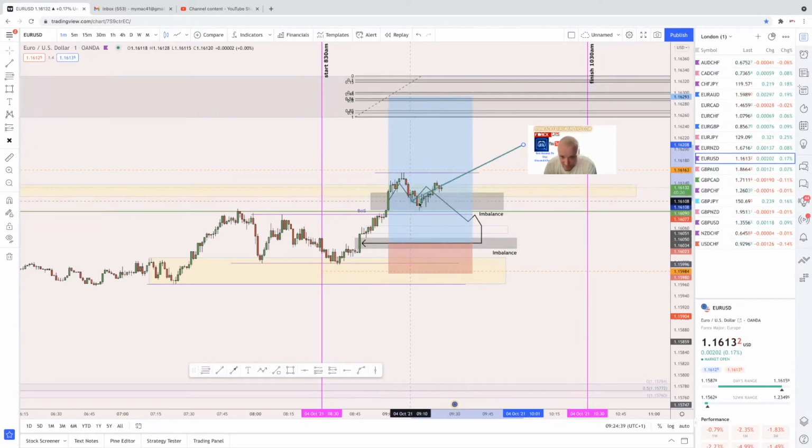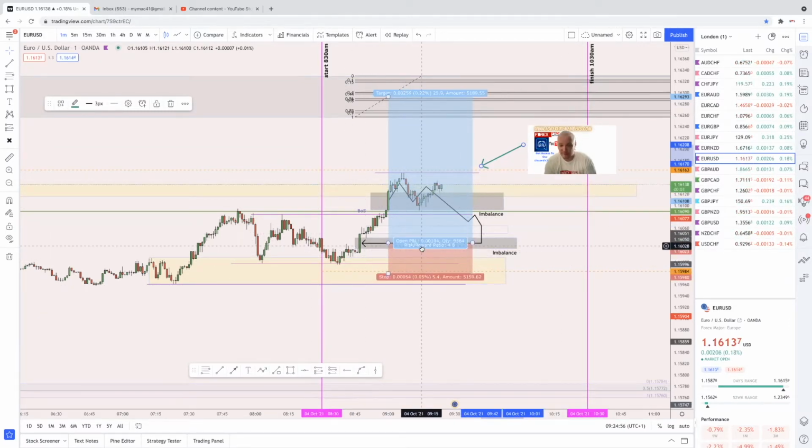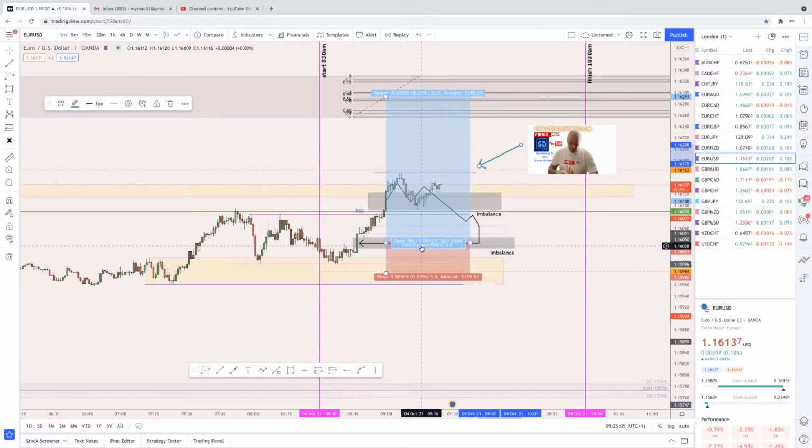Based upon the pullback and then the pull up to whatever was on here. I'm still going to leave this one open as a bigger trade because there were so many things within this here for the parameter of the 15-minute order block. Drill it down to the 1 minute. That order block on the 15-minute becomes an imbalance on the 1 minute.